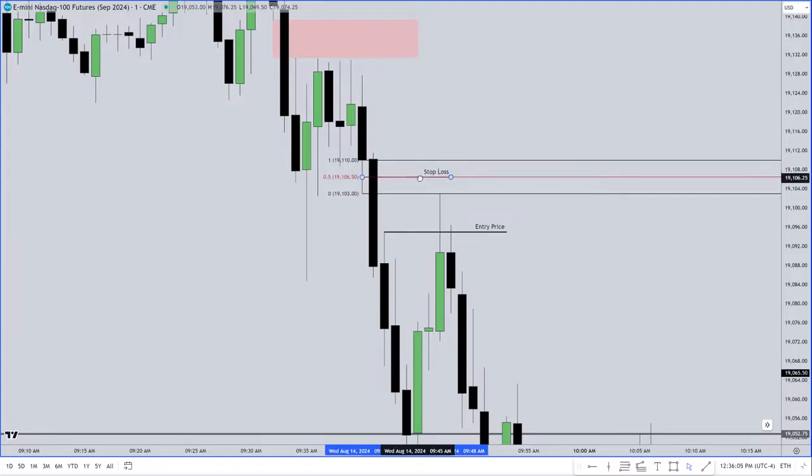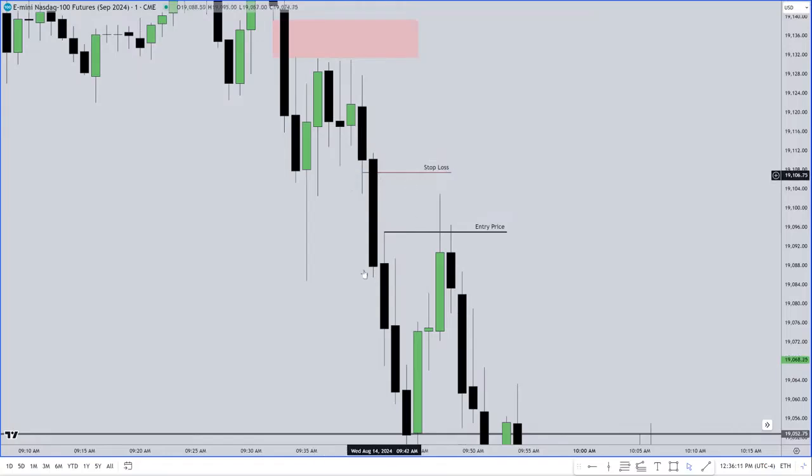There's consequent encouragement of that wick, plus 2 ticks. There you go. The market will run up here. At one point, this will be a bold-faced bullish candle. You'll shit yourself, okay? You'll be scared.